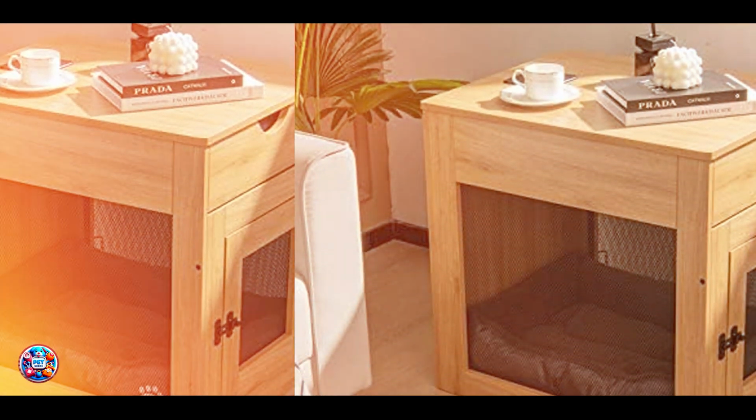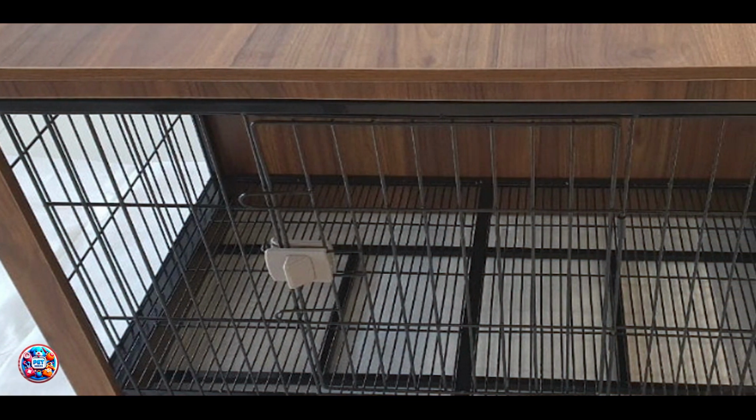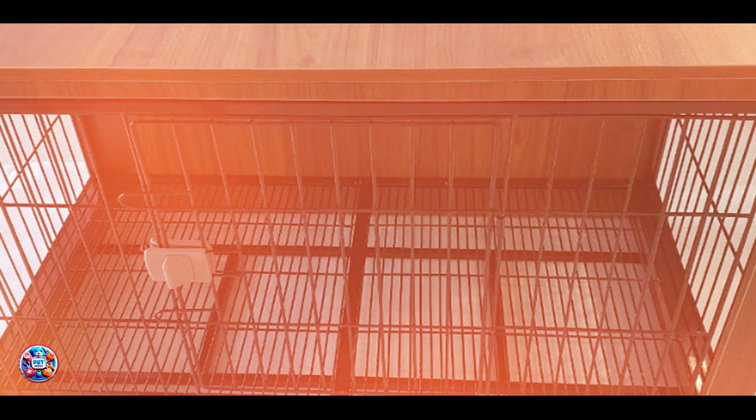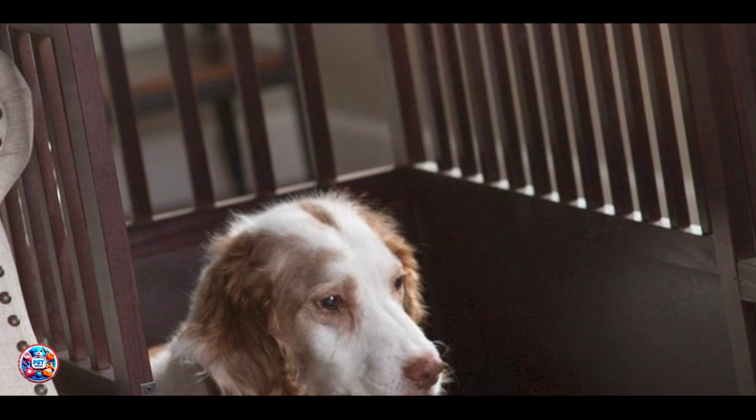Thanks for tuning in to our review of the best wooden dog crates. We hope this guide helps you choose the perfect crate that fits both your pet's needs and your home style. Remember to consider your dog's size, comfort, and safety when selecting a crate.